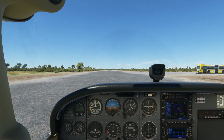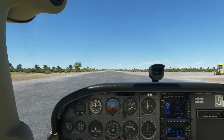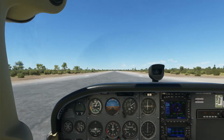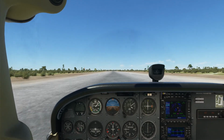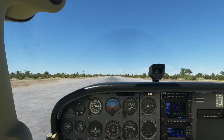Okay, so it's a takeoff. What we'll do is we'll take off, do a climbing left turn over the airport, so you can have a look, and then we'll start off towards Maun. So we're all ready, let's go. Try and keep it in the middle of the runway. There's definitely a crosswind, although it doesn't look like it. So airspeed's alive. Gently lifting off.